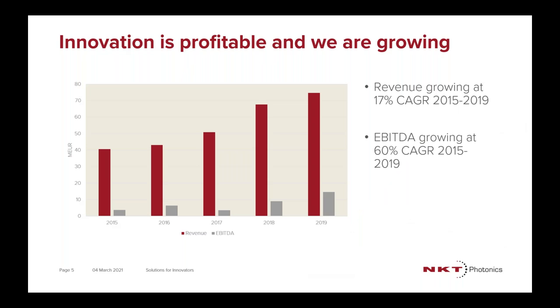Looking into some numbers, we can show that the photonics market is continuously growing. From 2015, with a revenue of 40 million, growing to 2019, almost doubling the revenue. This is something exceeding the typical market, but it definitely shows the trend of the photonics market.